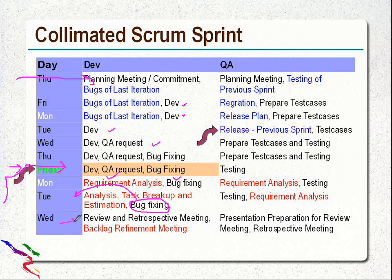This reduces a lot of the load that team members have on Wednesday. Now there is only the review and retrospective meeting and just a backlog refinement meeting, because the sprint backlog has already been estimated. Now the start of the next iteration comes over here. They will have the planning meeting of the next iteration and commit.